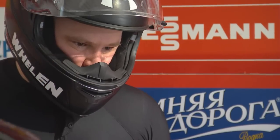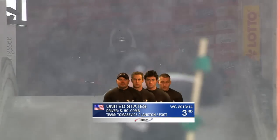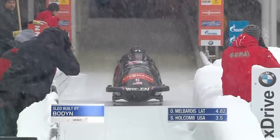All right, here we go. Okay, so here is our four-man Olympic champion. Three wins to start this season for Stephen Holcomb and the crew of the Night Train. Now in Night Train 2. And they went quick. So look at the guys barely out of the track sweeping. The Americans went as quickly as they possibly could go.